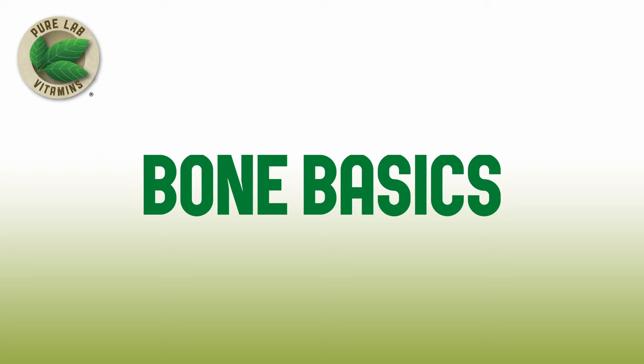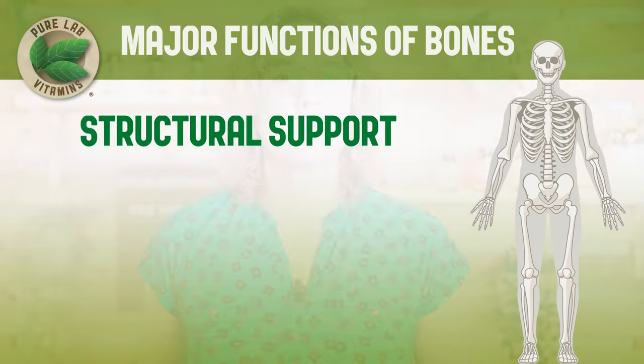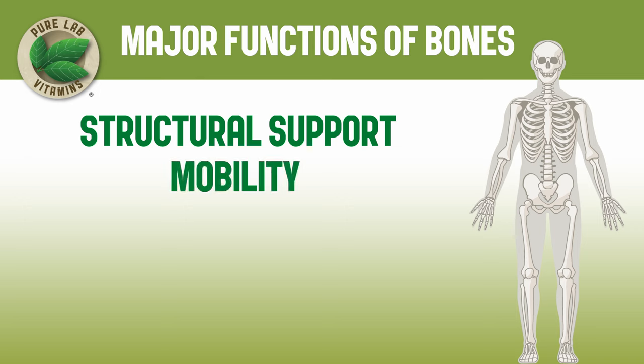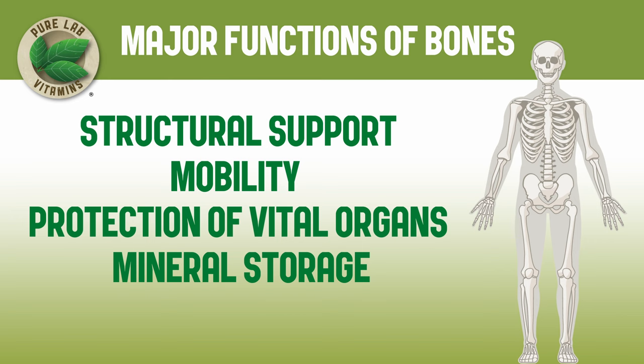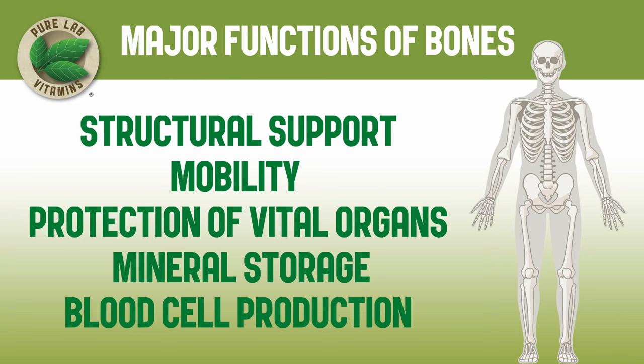I'd like to begin by identifying some bone basics. The adult human skeleton has over 200 bones. Together, their major functions include structural support, mobility, protection of vital organs, mineral storage, and also blood cell production. Specifically, the manufacture of blood platelets, red blood cells, and white blood cells, called B lymphocytes, is happening in the bone marrow. You may not feel your bones doing all this for you, but bone is living, metabolically active tissue.